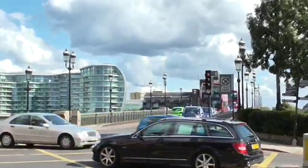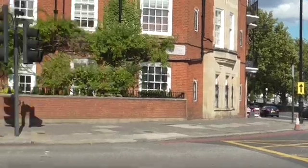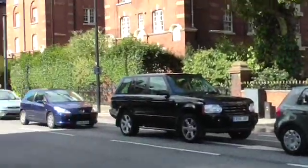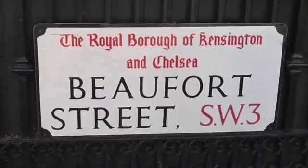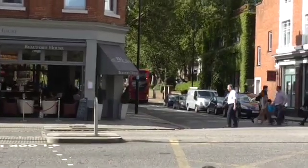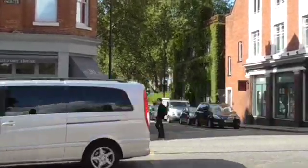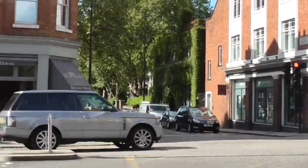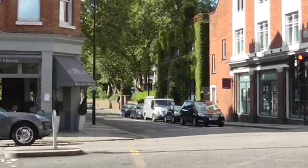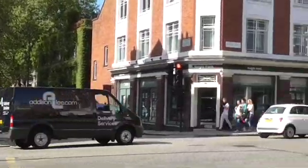Okay, that's Battersea Bridge in front. I've just crossed over the traffic lights there. And all I'm doing is going along Walton Street here, heading towards the King's Road. Okay, when you reach this point in Walton Street, we cross over the King's Road and just continue straight ahead along Walton Street. We're heading towards the Fulham Road now, so we cross over King's Road here and just continue straight in front.